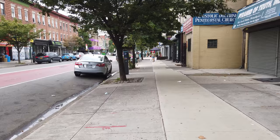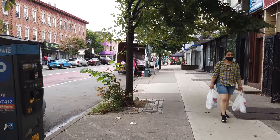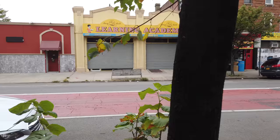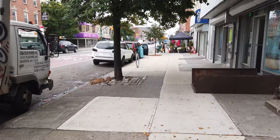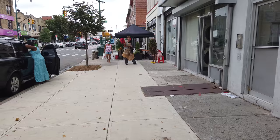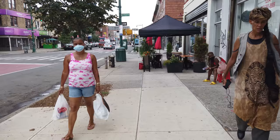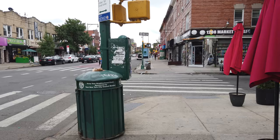Got a beauty salon over there. Also a few churches here. There's a learning academy across the street. Gotta watch out on these sidewalk cellar doors. Also, it looks like some of them are in bad shape. I don't like to step on them.